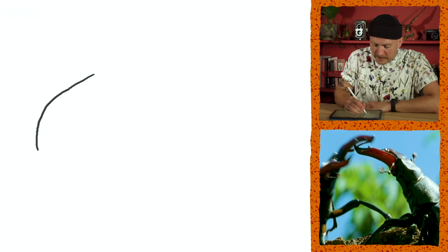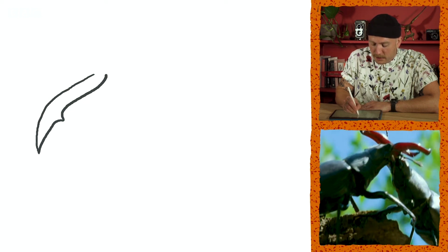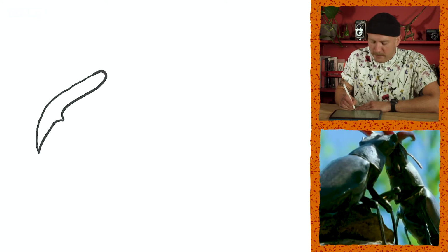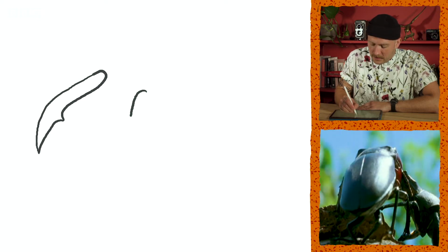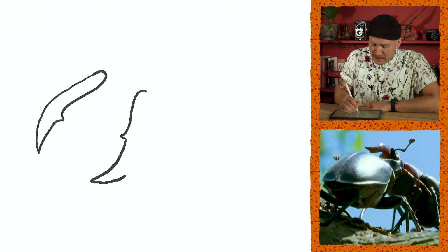Now when I draw a stag beetle, I like to start with its mandibles. And these are the things where it gets its name stag beetle, because they look a bit like the antlers on a male stag. Really big things like this. In fact, the bigger the better, because they use them to battle other male stag beetles. They're actually kind of useless to eat food with, because they're a bit big and cumbersome.